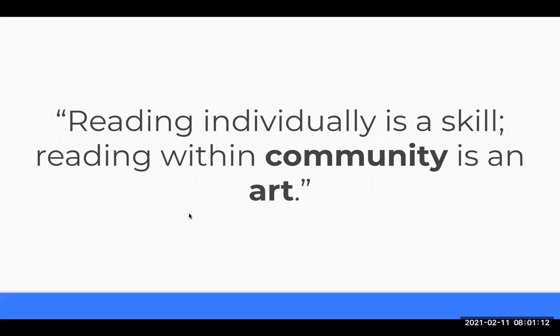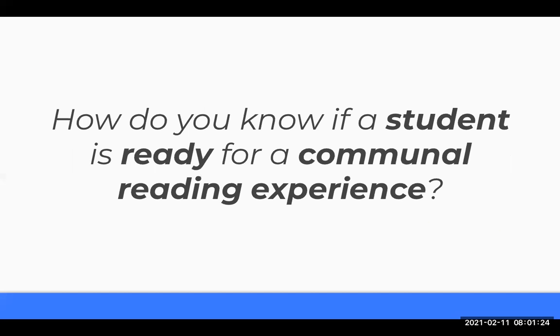Remember last time when we talked about book clubs, we learned that reading individually is a skill, but as a community, it is an art. And a whole class novel is a communal reading experience. And so last time with book clubs, we talked about how do we know if our students are ready for communal reading experiences? It's more challenging.